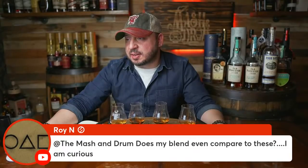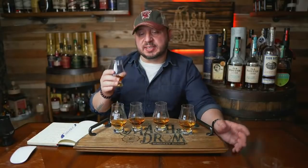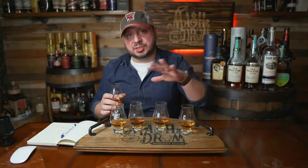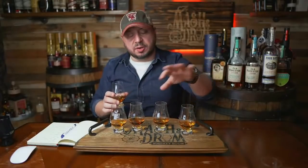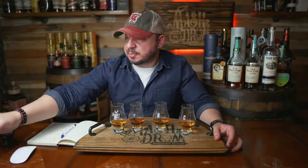Does my blend even compare to these? I'm curious. I mean, your blend is good, but it drinks way too easy. These seem to have more punch. I think one or two of these could be in line with this, but yeah, this blend drinks a little bit easy. I'm going to try my blend real quick, the one that I kind of whipped together.